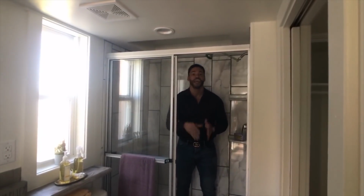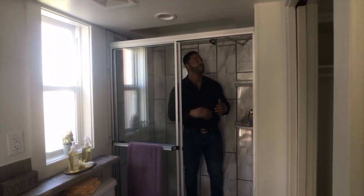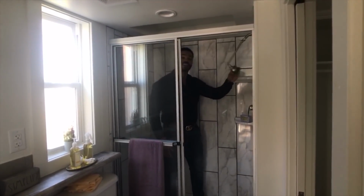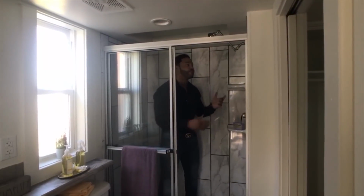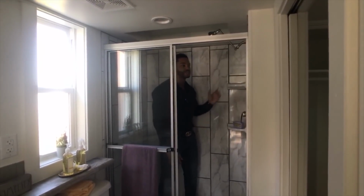Just because you go tiny doesn't mean you have to be a tiny person. It is for everyone, guys. I'm 6'1". You see how much space we have. We've got the adjustable shower head there that goes up and down for you and is adjustable all over. You've got the built-in niche here in the corner for your soaps and shampoos.